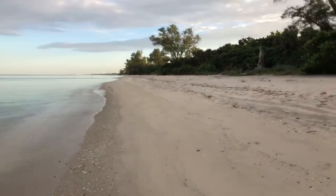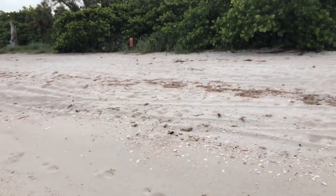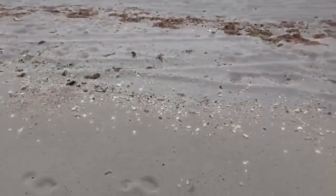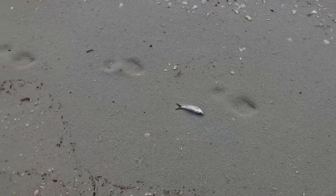I've seen a couple dead fish on the beach. Nothing as bad as it's been. Still some little bait fish. There's one down here coming up on the beach.